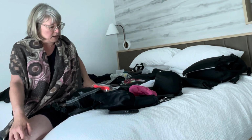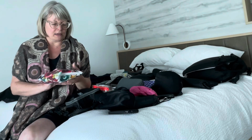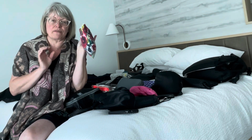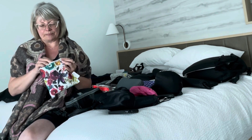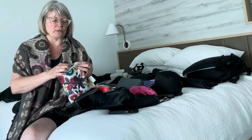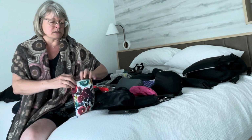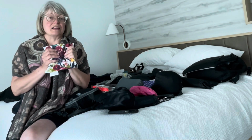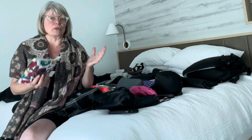I already showed you my art supplies and my business supplies. This little bag, it's actually for kids. This is actually for a dirty diaper. But on my last night there, I couldn't do laundry with it drying properly, so I just put my dirty socks and my undies in here, and I can wash this when I get home, and it's lined in a waterproof fabric so it doesn't stink up your luggage.